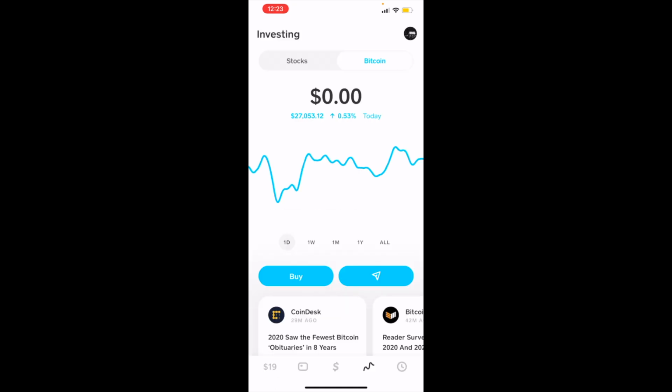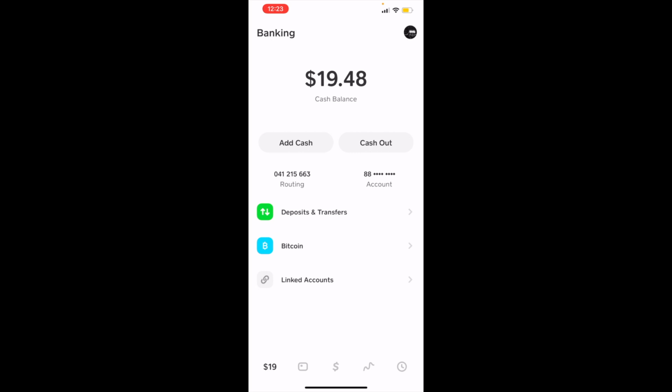All right, so if I go back to the banking where it shows my account balance, you see that after the fee, I got $19.48. I can cash that out anytime back to my bank account, and that's how you completely use Bitcoin on the Cash App.